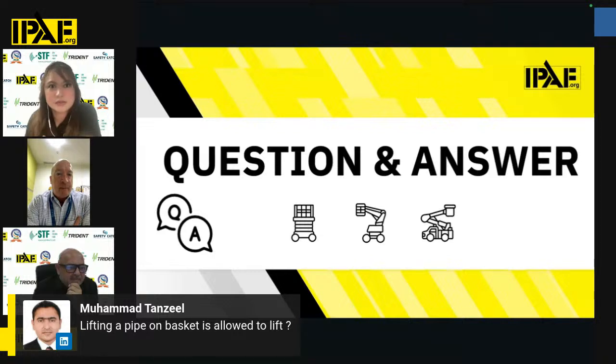Yeah, because sometimes most of the people just lift pipes through the basket, and those pipes are just chained, and they lift it up using, I think, lifters. But it's quite an open question, Ali, and it depends how we analyze what the question is. How safe is it? It depends. How big is the pipe? How much does the pipe weigh? What's the length of the pipe? There's a whole risk assessment required here.